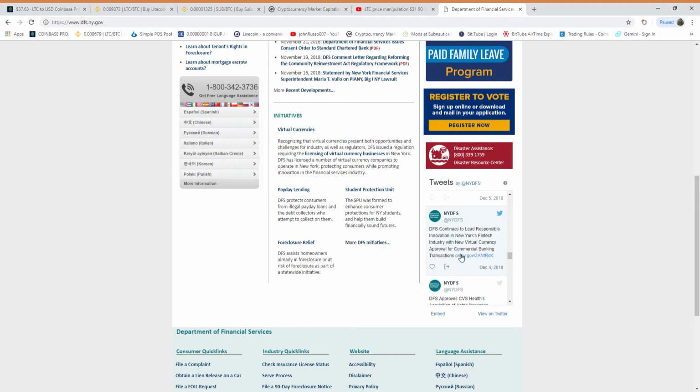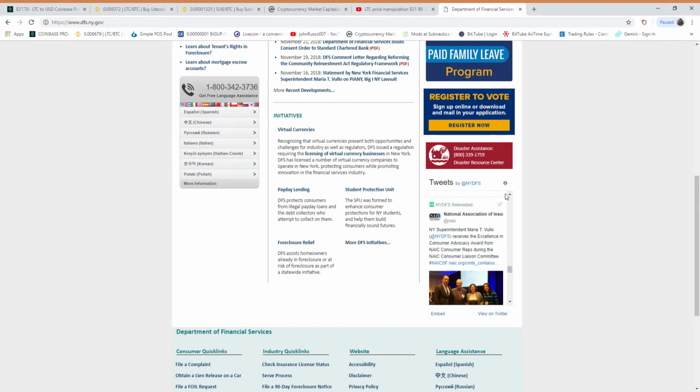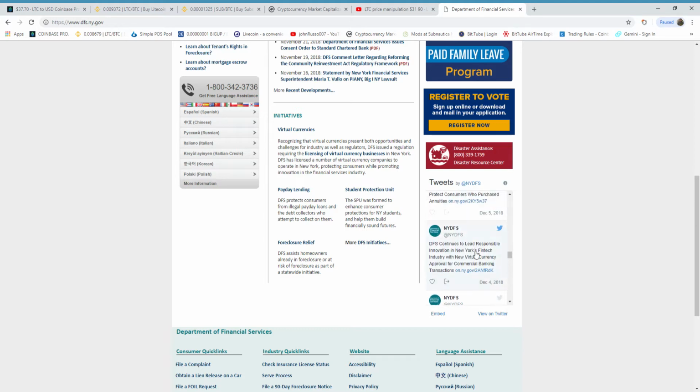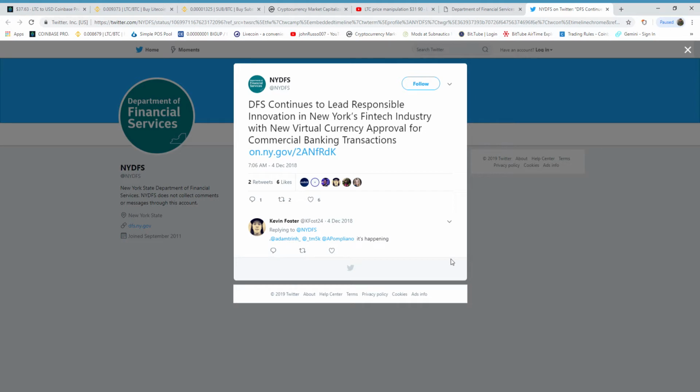So, virtual currencies approval of commercial bank transactions. So now the banks are going to be able to go in. Why don't people mention this in the financial center of the world, New York? Some people might argue it's London, but here goes the news. Look, New York's fintech industry with new virtual currency approval for commercial bank transactions.